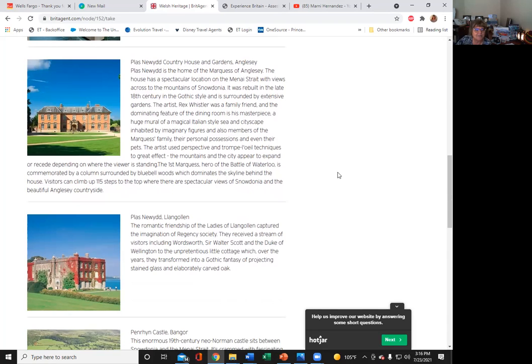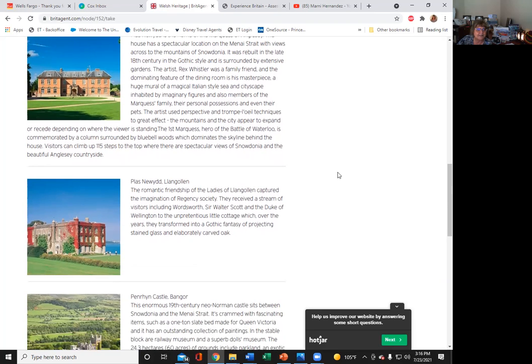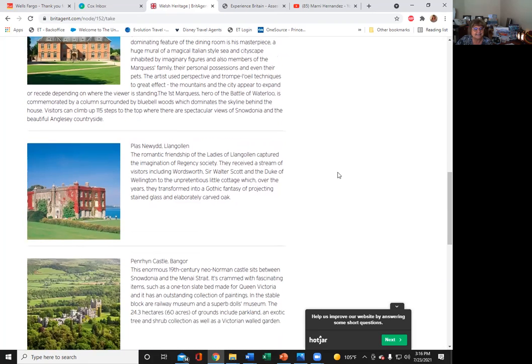Plas Newydd Country House and Gardens, Anglesey. Plas Newydd is the home of the Marquis of Anglesey. The house has a spectacular location on the Menai Strait with views across the mountains of Snowdonia. It was rebuilt in the late 18th century in the Gothic style and is surrounded by extensive gardens. The artist Rex Whistler was a family friend, and a dominating feature of the dining room is his masterpiece, a huge mural of a magical Italian style sea and cityscape inhabited by imaginary figures and also members of the Marquis' family, their personal possessions, and even their pets.